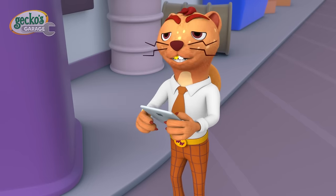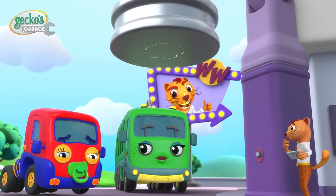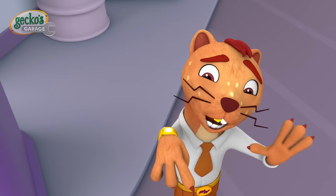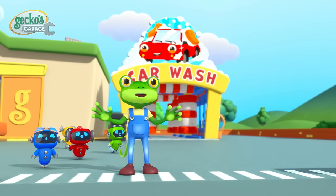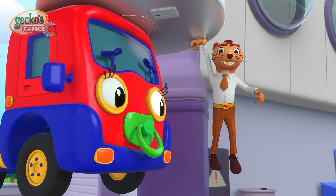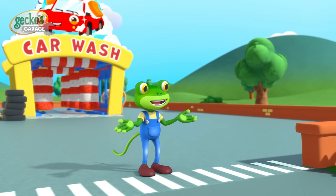Presenting Wilbur T. Weasel's new electromagnet. Oh! How do I turn it off? Oh no! Mr. Weasel's got magnet trouble. Everything's fine, Gecko. If you could just switch off the power by turning that bolt. Blue, stop! A magnet attracts anything made of metal.